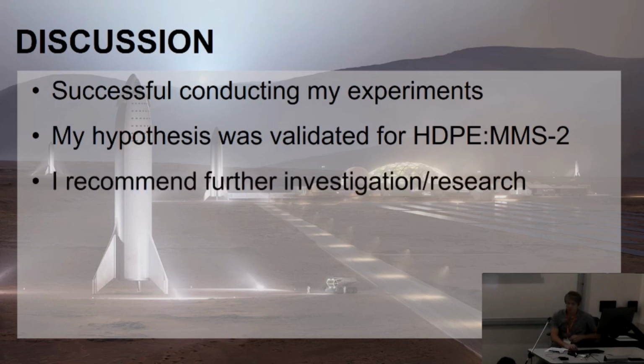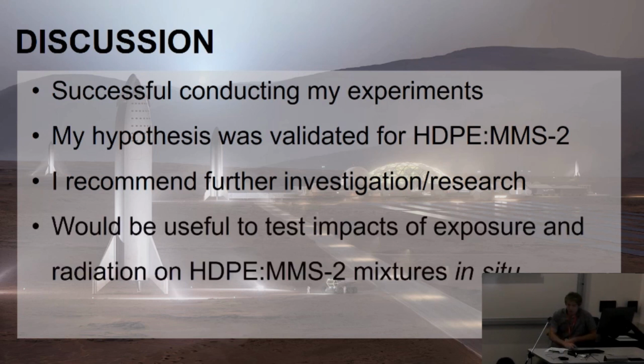I recommend further research into the mixtures containing HDPE and regolith, as well as a 1:1:1 mixture of HDPE, polypropylene, and regolith. Given further time, I would really like to conduct further research on testing the effects of exposure and constant UV radiation on the mixed HDPE MMS2 samples that passed the test, particularly in situ, as the impact of UV radiation on Mars would be much greater than it would be here on Earth and would degrade the polymers much quicker.